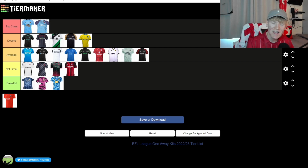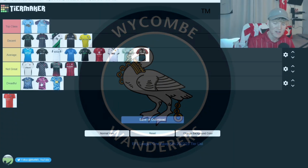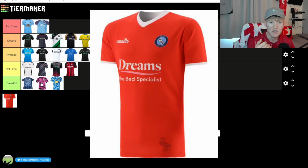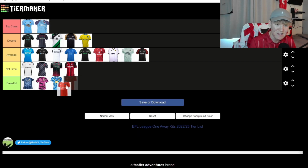And finally, we do have Wycombe. Now, Wycombe either have some great shirts or some not great shirts, and there's not really any in between. This genuinely, I mean, it wouldn't surprise me if you'd told me it was a goalkeeper shirt. It's orange, it's boring, it's just, no. It's not going in dreadful. It's going in not great.